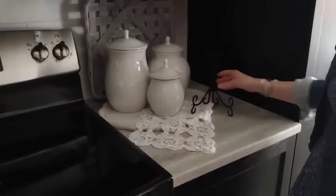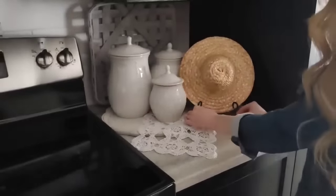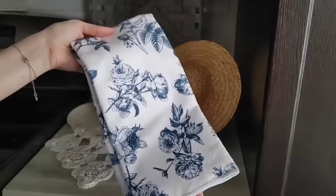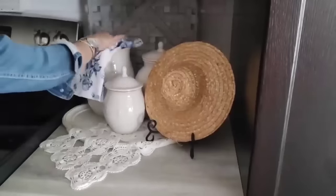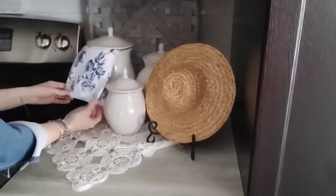In this corner here, I decided to add this really pretty lace doily, and then I had a plate stand to which I added this really cute hat. I love it. This would be perfect for fall decor also. And then I have this really pretty hand towel from Dollar Tree. Just to bring a little bit of color into these containers, I decided to drape it in one of them.